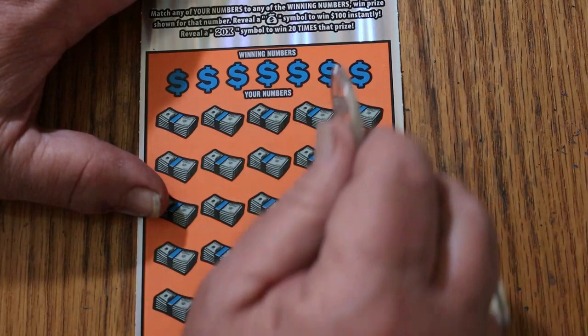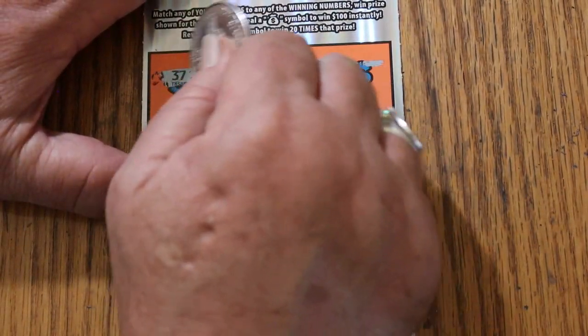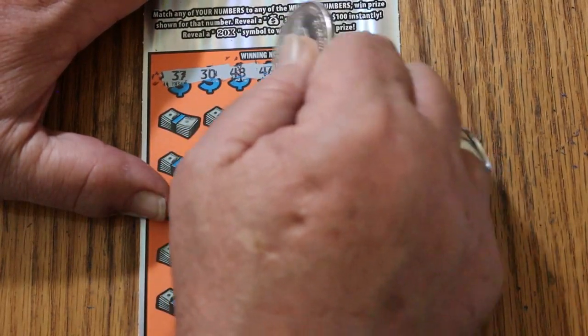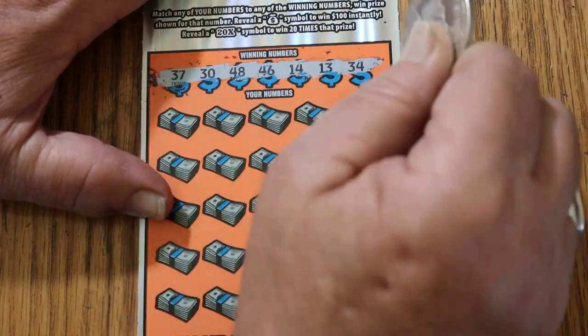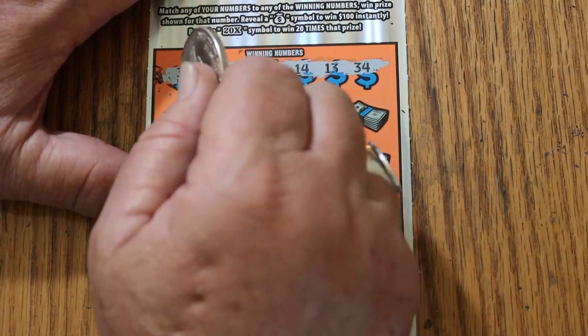All right, ticket 14. 37, 30, 48, 46, 14, 13, and 34. All right, off we go again.